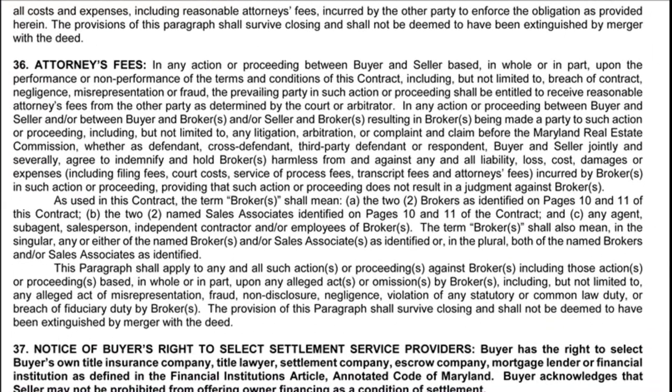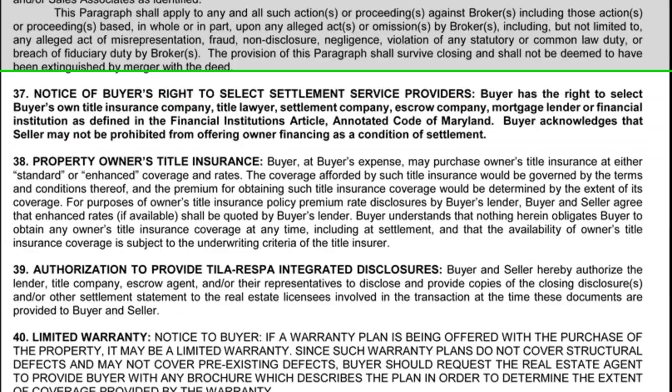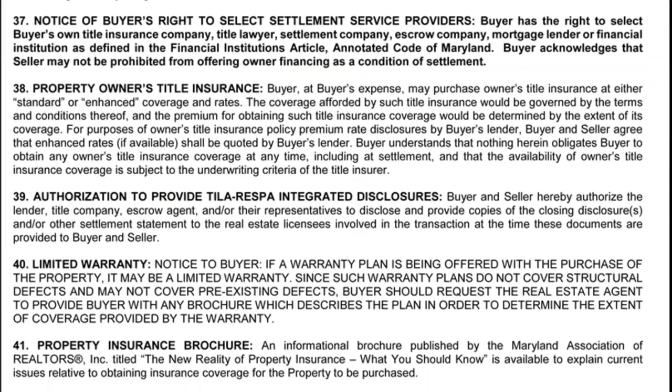Page 7, paragraph 36, attorney's fees. In the event of a lawsuit relating to the contract, the losing party can be required to pay the attorney's fees of the winning party. So if a party sues the other and wins and gets monetary damages, the other party may also have to pay the attorney's fees on top of that. Paragraph 37, settlement attorney. The buyer is advised that they have the right to select the settlement attorney.